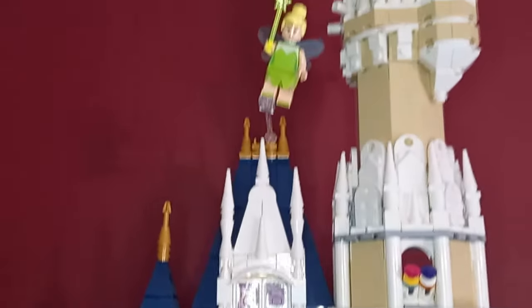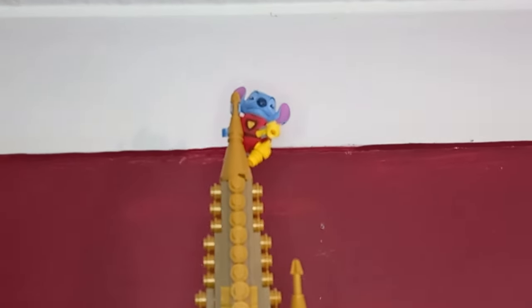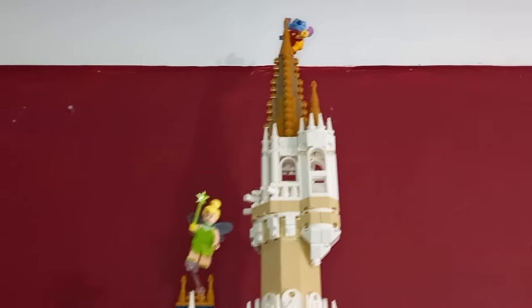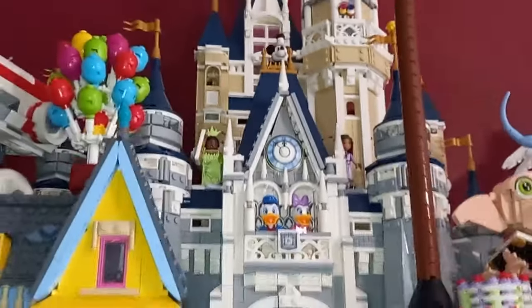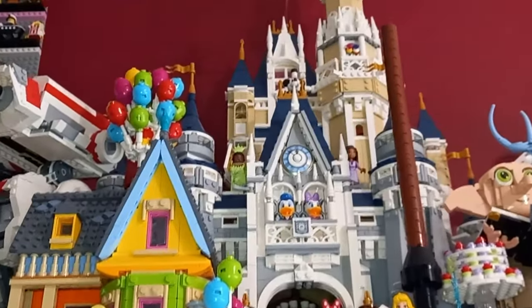We also have Tinkerbell flying just at the top of that tower. And right at the very top, we of course have Stitch, the troublemaker himself, who is just chilling at the top of the tower. Once I piece together the old Stitch, I'll probably also add Stitch on there too. But it does look really cool. And if I can get an angle so you can see all of the minifigures, it does look really nice.